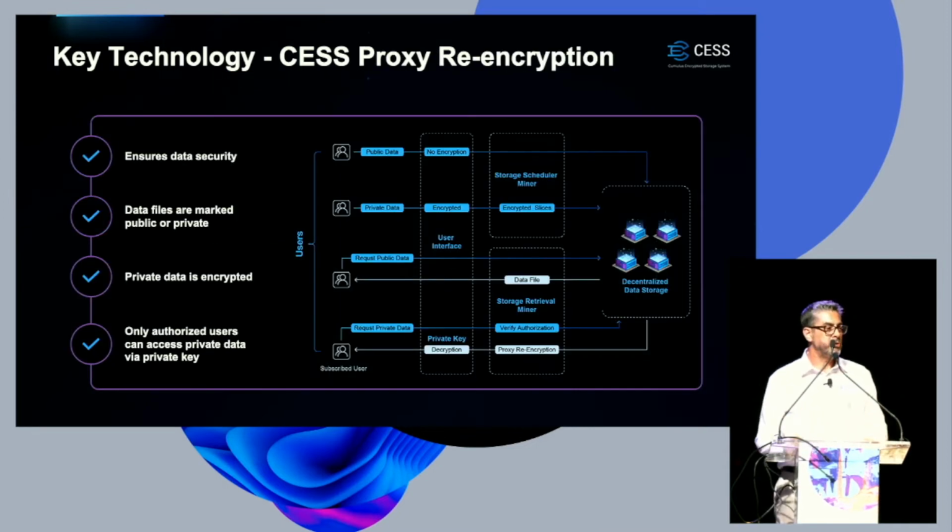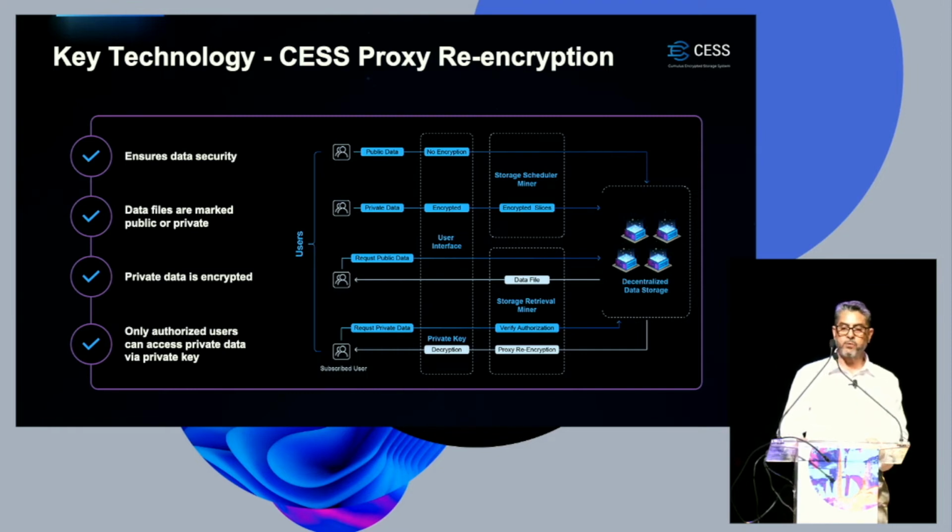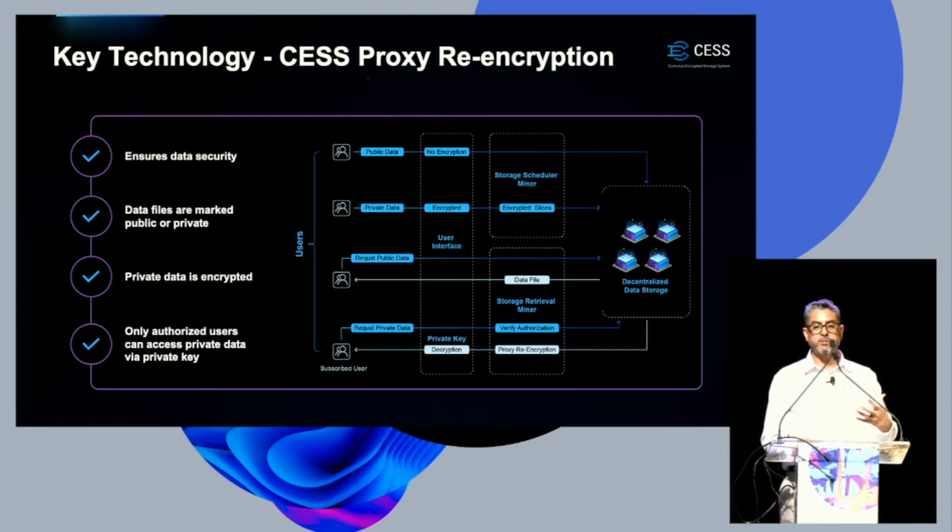And without going too deep into this with CESS proxy re-encryption, essentially what's going on is as users are pushing data up into CESS, some of that data could be public, some of it could be private data. But as it goes into CESS, it's, again, sliced, encrypted, and then as data retrieval requests occur, that decryption happens in reverse. Data is returned. The public data is obviously publicly available. For the private data, only authorized users are able to access it, assuming they have the keys to do that.